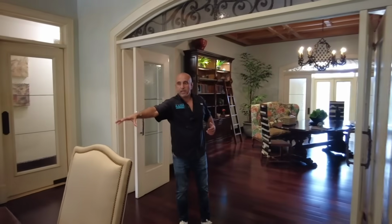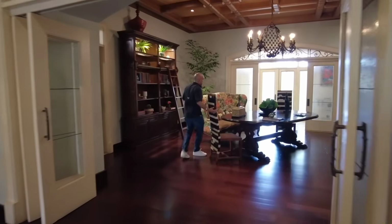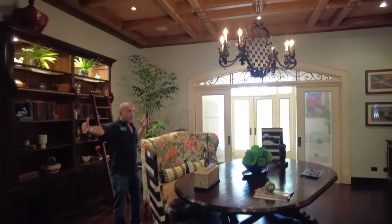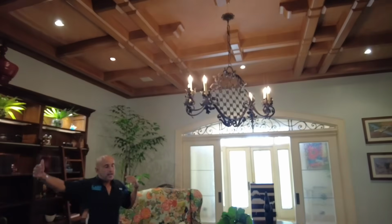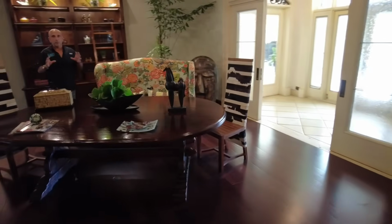So what do they have here? They have 2 dining rooms, essentially. So if you have a large gathering, this is a smaller gathering, but you also have the ability to convert this one into a dining room as well. Okay, so between the 2 dining rooms, you're able to have 20 guests. And trust me, there's been many times where they've had 20 plus people over for dinner.